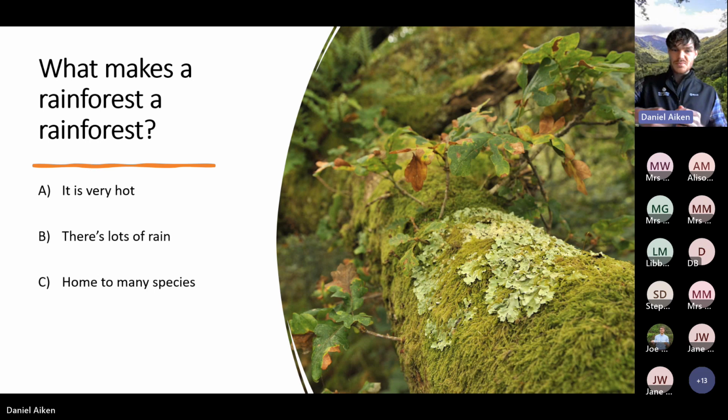So what makes a rainforest a rainforest? Now, this is very complicated because rainforests are very complicated. Trying to break it down into a very basic term, a rainforest is basically a place where trees have been there for a long time. You've got really old trees and you've got a lot of humidity, you've got a lot of rainfall.